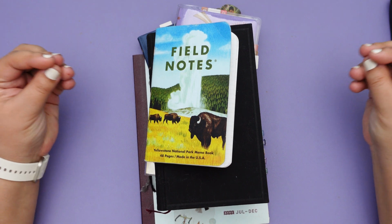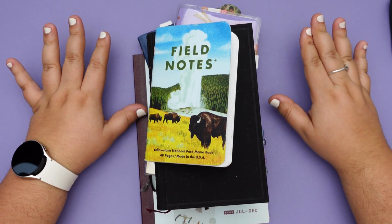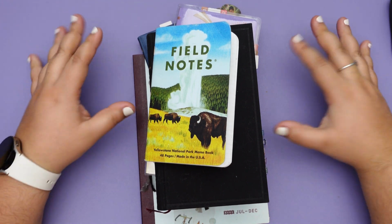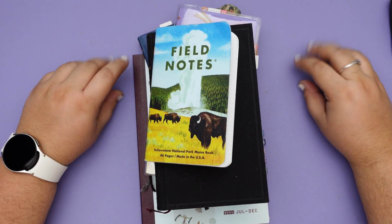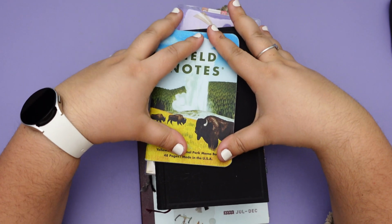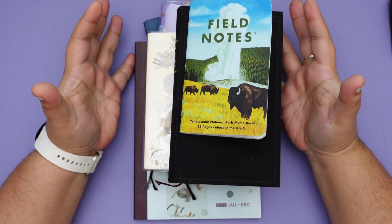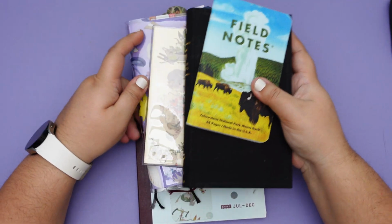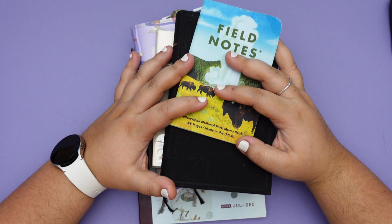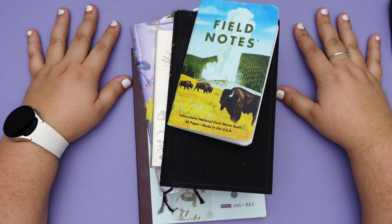I wanted to do this all in one part, but I haven't received all of the notebooks or all of the planners that I'm going to be using in 2024, and I still have to figure that out a little bit. So I didn't want to delay too much on giving you guys what I ended up using in 2023, in case that might spark any ideas for you guys. So yeah, we're going to do that. We're going to go in order, I think.